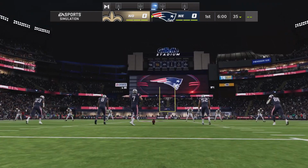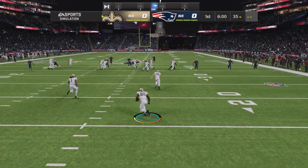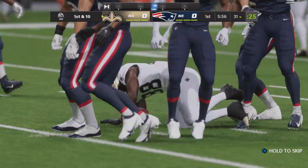Tonight's clash of conferences is just moments away. It's the Saints and the Patriots coming up next. Here comes Montgomery now to return it. And they're going to start this drive in pretty good shape, up past the 30.